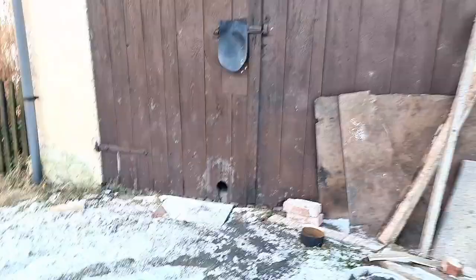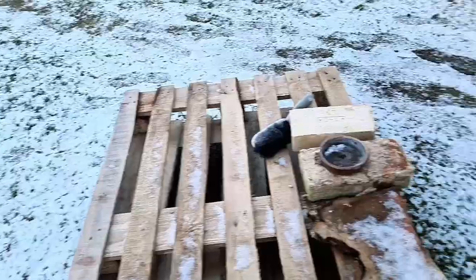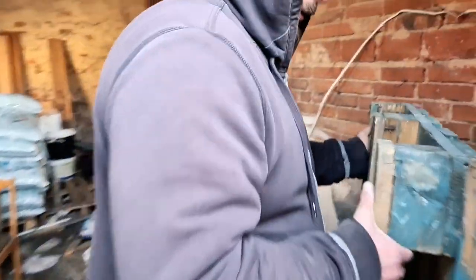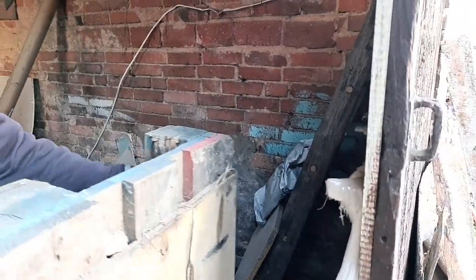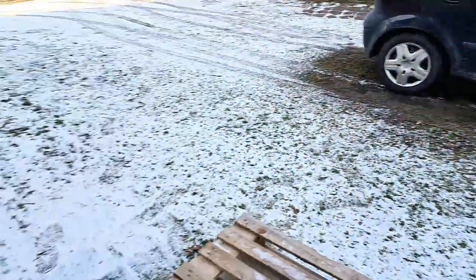Oh, let's move these bricks off. There's one, yeah, I would keep those in there. Oh, look, there's a pallet. Where? Oh, God, that's heavy. No, I can't carry it on my own. And that one hasn't got... What? It's got a board on it. It's fine. It's even better. There's a board already, which we're going to have to put either way.